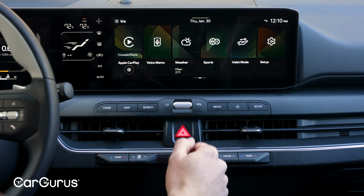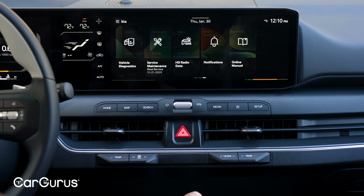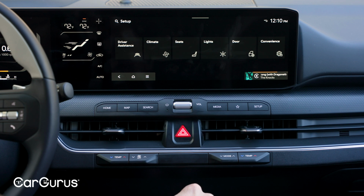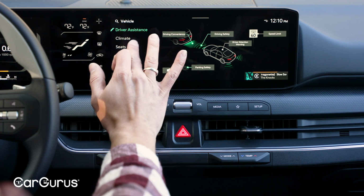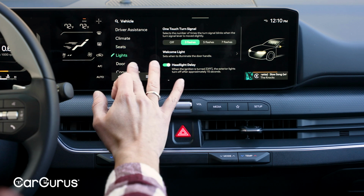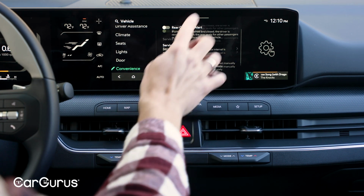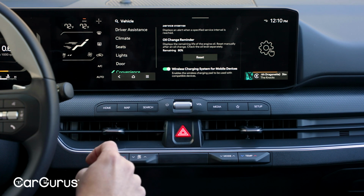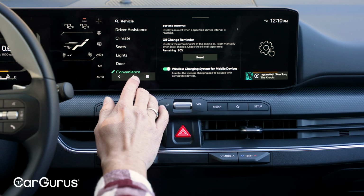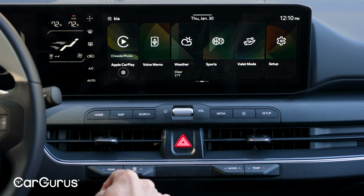You can do voice memos if you want, see weather, and really the shortcut buttons are also super helpful. When you go in here, everything just works and it's super clear. So if I go into here, I can see all the descriptions. You don't even need the owner's manual for most of this stuff. So much customization in this K4, just like other Kia and Hyundai products that you'll see now for 2025. Really, really good. And on the GT line, navigation does come standard.